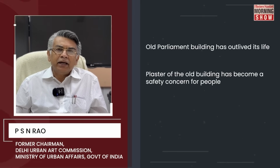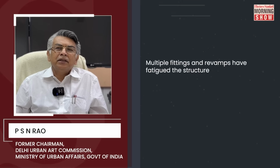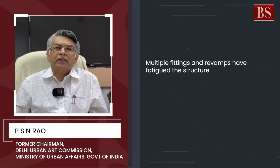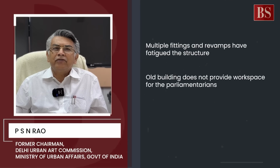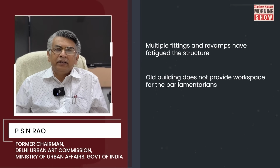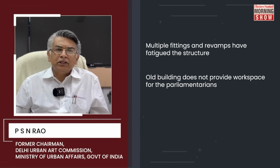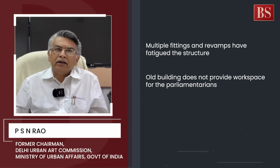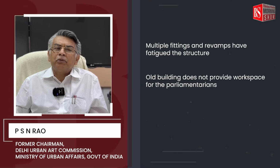And several air conditioners, cables, Wi-Fi wires, all kinds of wiring that has been done over a period of time, that has also made the building rather fatigued. The other reason is the furniture inside is also aging, and lastly, it doesn't provide office space for the parliamentarians.